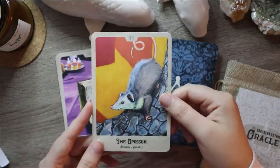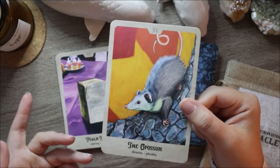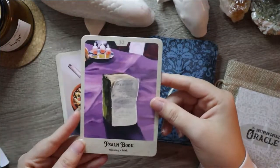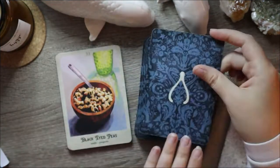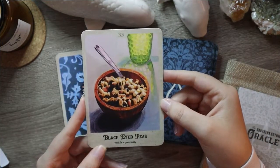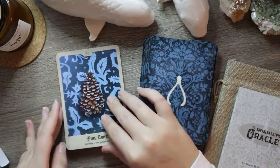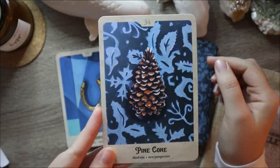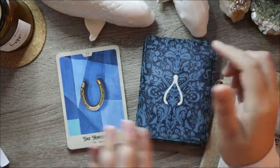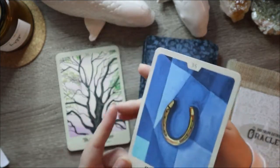The Opossum. I never know if it's opossum or possum, because I've heard it said both ways, so if you know, let me know. Yeah, I love that she's included the pine cone. If you're into symbolism, look up the pine cone, because there are fascinating stories behind the pine cone.